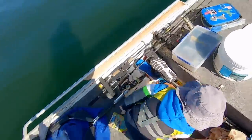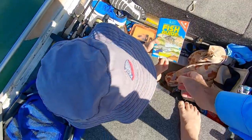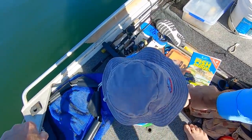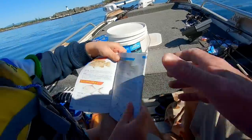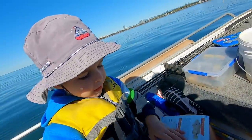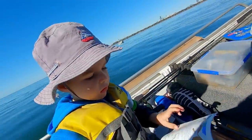Dad, I learned how to catch a jewfish now. Can you see that jewy? No, that's a jewy. Well, they're both jewfish. That's a Western Australian jewfish. Yeah, we want, they call them mulloway or jewy. All right, do you want to go for a little bit of a look out there?